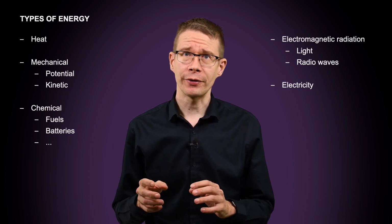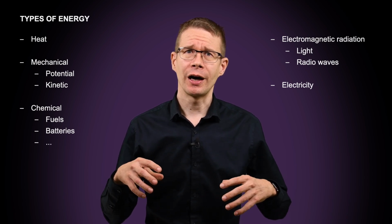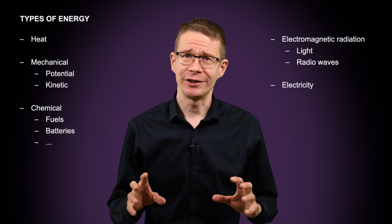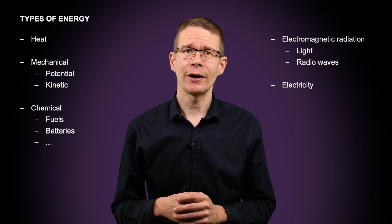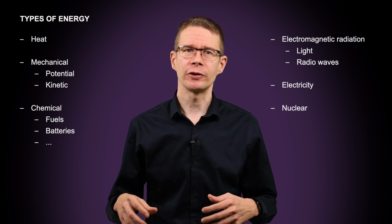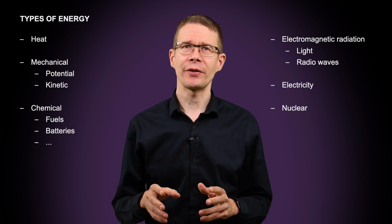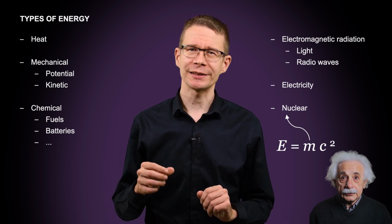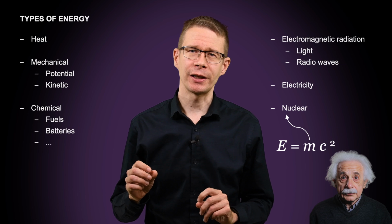By the way, a funny thing, I'm a physicist, but if you ask me to define electricity, that's a very difficult task. And finally, energy bound to subatomic particles, nuclear energy, converting mass to energy. And here you can thank Mr. Einstein, who said that energy equals mass multiplied by the speed of light squared.